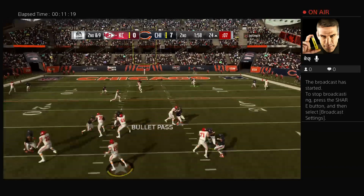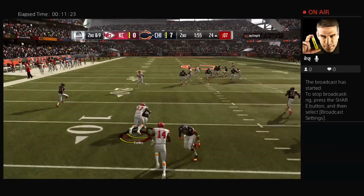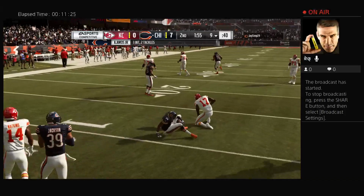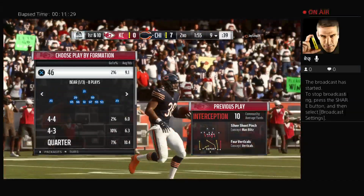Mahomes to throw on 2nd down. And he fires one that's intercepted. Adrian Amos with a pick. And not much on the return there. He'll take it only up to the 9-yard line.